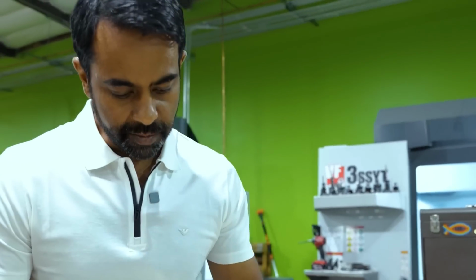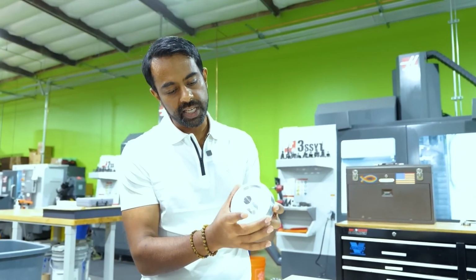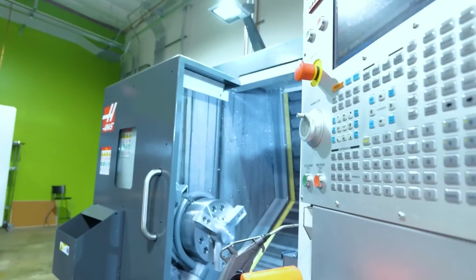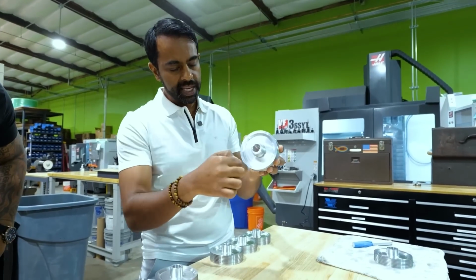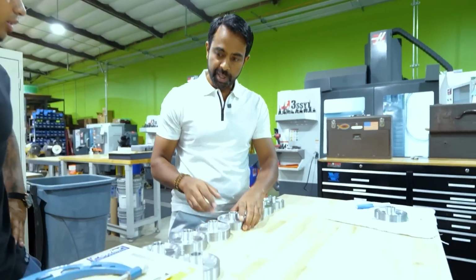Right here is a machine supercharger pulley. This is where it all begins. It starts off life as a solid block of aluminum. We put it in the machine and it cuts it into this shape. The belt runs around this and around the crank pulley, and that's how the supercharger is driven. Let me show you some more parts.